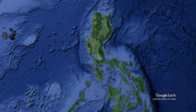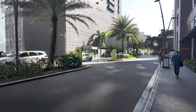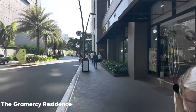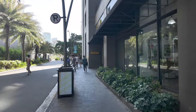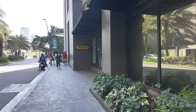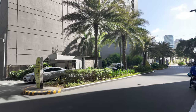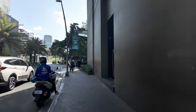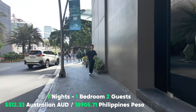Welcome back, guys. Today we are heading to the Intramuros tour. We are currently outside our Airbnb. The Airbnb is called the Gramercy Residence, and around the corner is a Century City Mall. So basically at this mall, you can do your groceries there, have your breakfast, so it's actually a perfect location for this Airbnb. Yeah, so the Airbnb, staying there 7 nights, costing roughly $500 Australian.